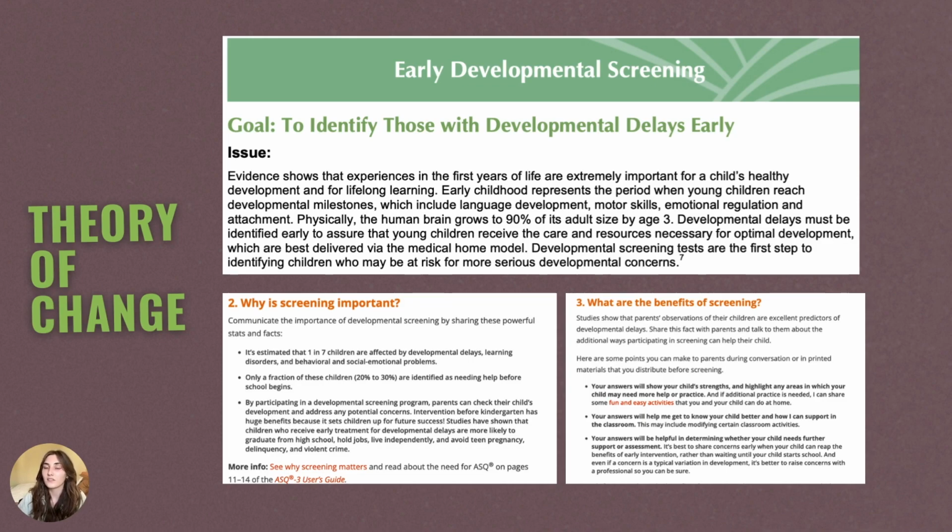Early childhood represents the period when young children reach developmental milestones, which include language development, motor skills, emotional regulation, and attachment. And physically, the human brain grows to 90% of its adult size by age 3. So developmental delays must be identified early to assure that young children receive the care and resources necessary for optimal development, which are best delivered via the medical home model.